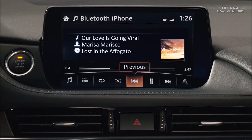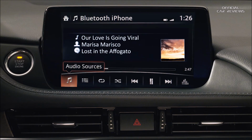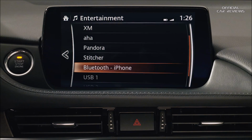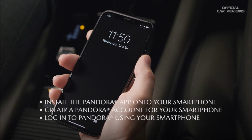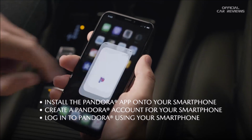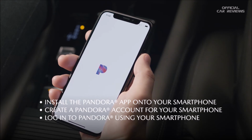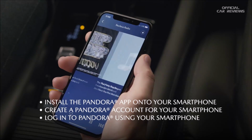On some phones, playback might begin automatically. To stop playback, select Play Pause again. Your Mazda also has some internet streaming options already integrated into the Mazda Connect system. For example, Pandora. To play Pandora through your car's audio system, first make sure you already have the Pandora app on your smartphone. Once you've logged into Pandora, choose the station you want to hear.